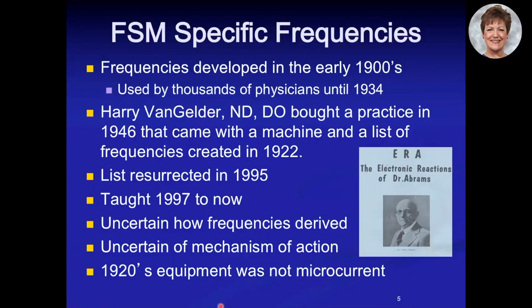In the rare book room at the Naturopathic College in Portland, we found copies of Electromedical Digest, the electronic reactions of Dr. Abrams, although Abrams' frequencies were only a small part of what we use. So all of that research, how they derived the frequencies, what were they treating them with? What was their research that they shared? There was Electromedical Digest, there was the Pathometric Society, they had meetings, they had journals, they published essays and articles, and all of that's been lost when Grandpa died and Dad died and the machines went and his papers went onto the junk heap. All of that information was lost.